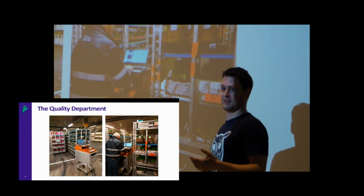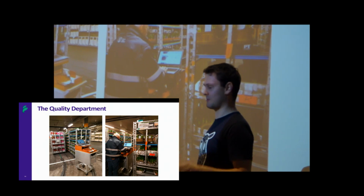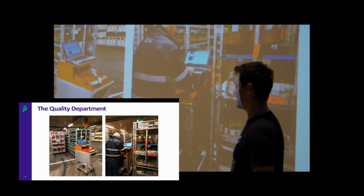But we cannot, of course, tell him, well, just call these APIs with these images and go ahead and do something.